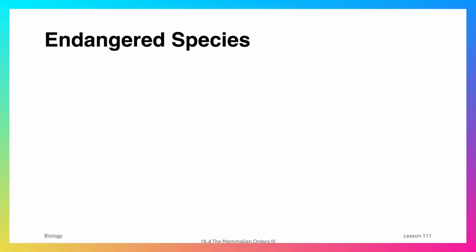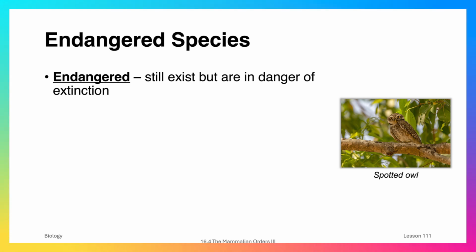There are some species that are called endangered. What does that mean? An endangered species is a species that still exists, but is in danger of extinction because its numbers are very low. And the one that's most famous is the spotted owl because it was related to a lot of ecological protests and also laws that were given to prevent certain things from being done because it put the spotted owl at risk.